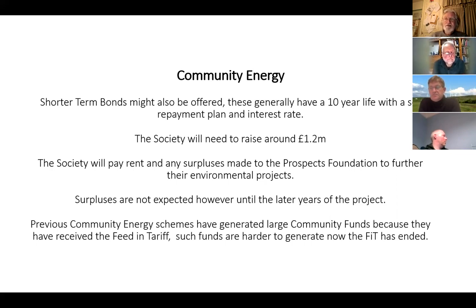And ideally, the society would want to repay that capital as quickly as possible, because capital is expensive. Even at 3%, it's costing you money to hold on to that capital. So the sooner you can get that capital repaid, the sooner you get your interest payments down, the higher the overall surpluses will be over a sort of 30-year lifespan.